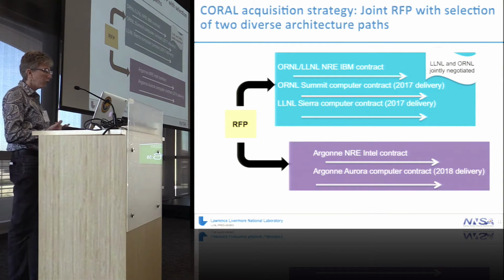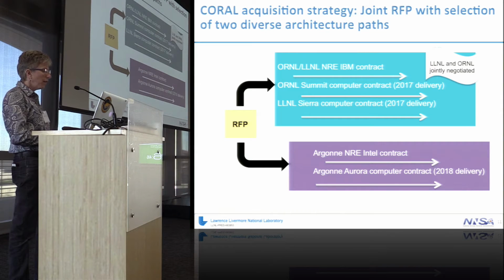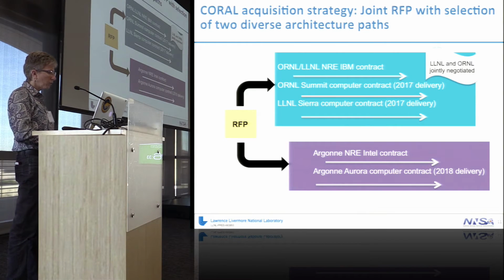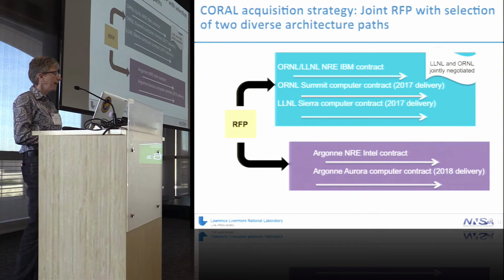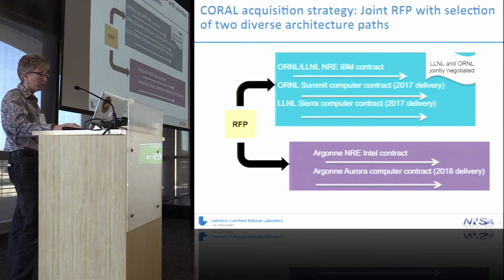Each lab's procurement consists of 2 contracts, a build contract for the actual system and a non-recurring engineering, or NRE, contract, which provides funding to the vendor to enhance their solution above and beyond their base system proposal in ways that the lab felt were most valuable. Livermore and Oak Ridge jointly negotiated their NRE contract with IBM in order to maximize the value of our individual NRE budgets. While Argonne's NRE contract with Intel is separate, all three laboratories participate in both the IBM and Intel NRE activities. There may be competition between IBM and Intel. I'm pretty sure there is, but it's not a contest for us. All the DOE and NNSA laboratories have a vested interest in seeing both of these approaches succeed.